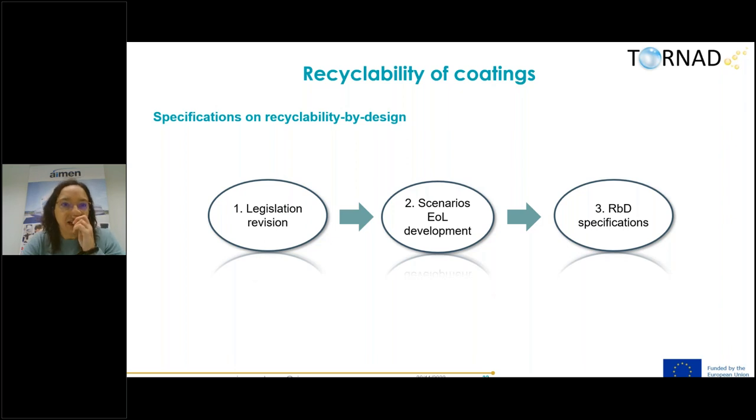Because it is important for us to see the limitations for the recovered products. Also, taking into account this, we develop the scenarios in the end of life. And with all this information, we could have a new specification for the recycling by design.